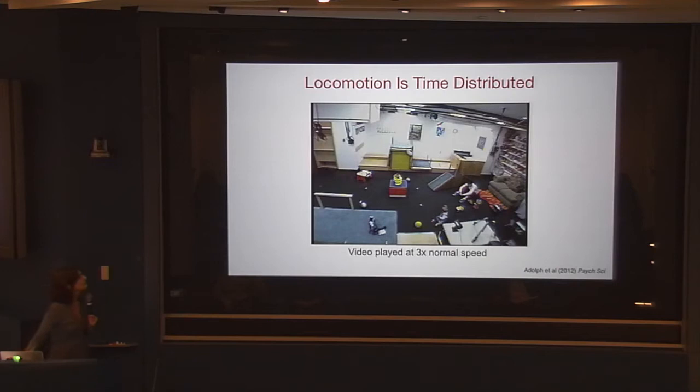Baby's locomotion is distributed in time. So their locomotion is distributed in short bursts of activity that are separated by longer periods of rest. Occasionally, a rest period is instigated because the baby fell, but usually babies just stop walking and stand there and do whatever for a while. On average, they're only in motion 30% of the time. 70% of the time, they're stationary.